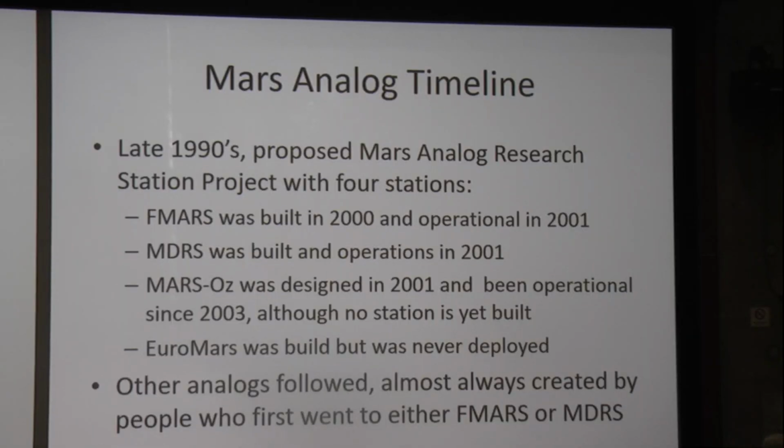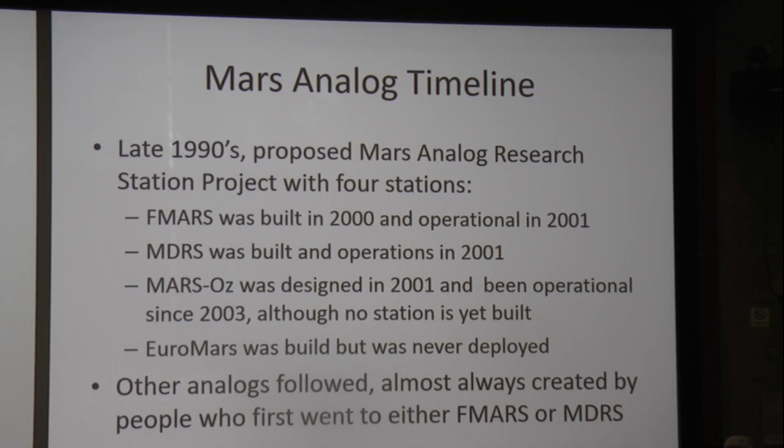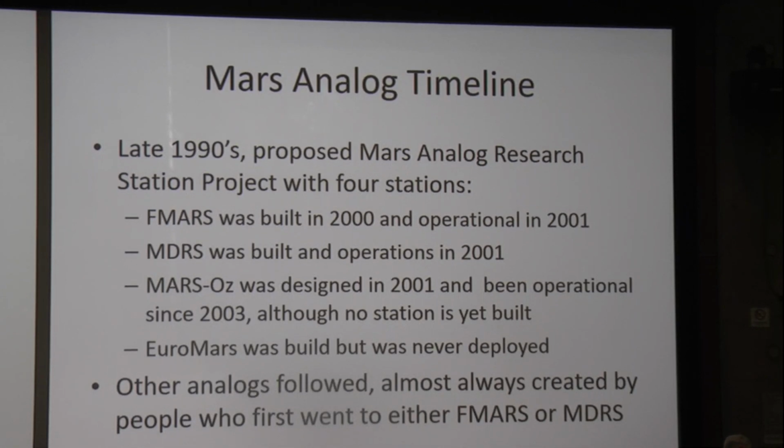So again, in terms of the Mars Society, in the late 1990s, we proposed these 4 stations. The first was FMars, which was built in 2000 and operational in 2001. At the same time, MDRS was built and started operations in 2001. Mars Oz was designed in 2001. It's a biconic lander, so it's different than what the other 2 stations look like. It's much higher fidelity in terms of the technology, which is why it's never been built, because nobody's going to fund it. It's quite expensive. But it's been operational since 2003, so we've been doing work there, but more like analog environment work, and some semi-sim. And EuroMars, the 4th station, was built, but it was never deployed.